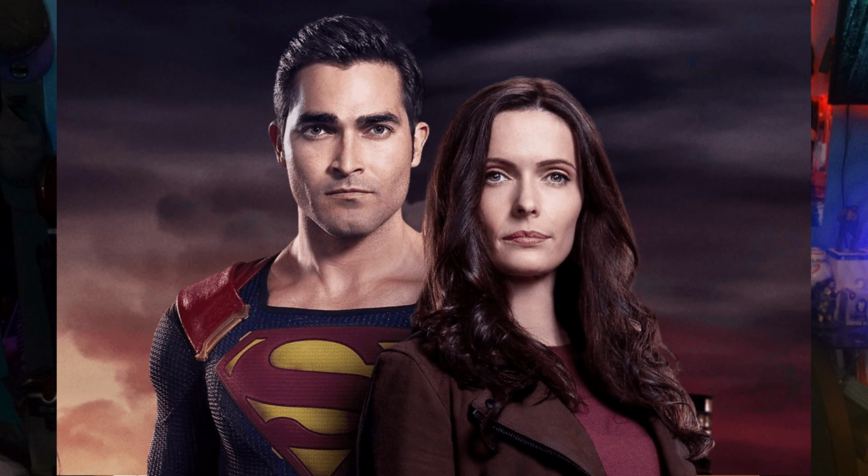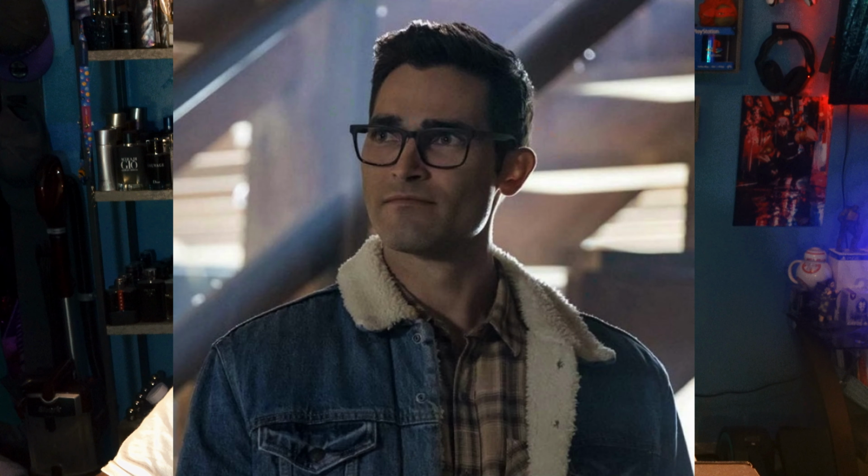So as far as the fragrance notes of Blue Ridge, it's painting that picture of being in the mountains. If you watch Superman and Lois, I can see Clark Kent wearing this fragrance just from the description alone. Enough talk, let's go ahead and get into the unboxing of Blue Ridge.